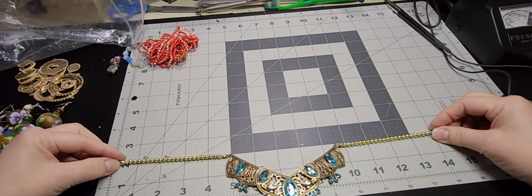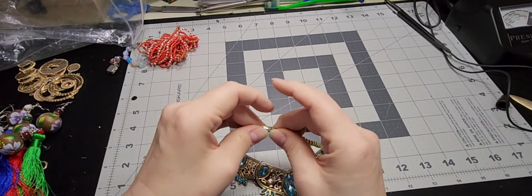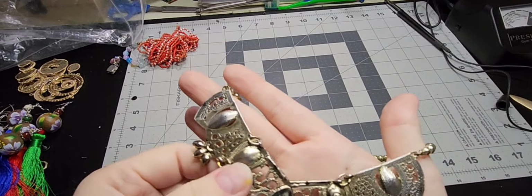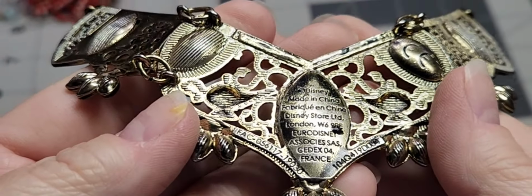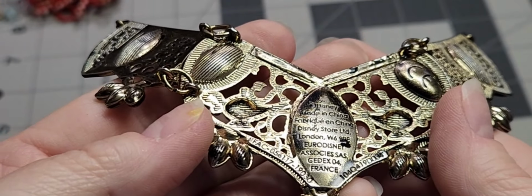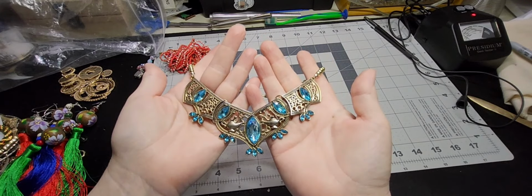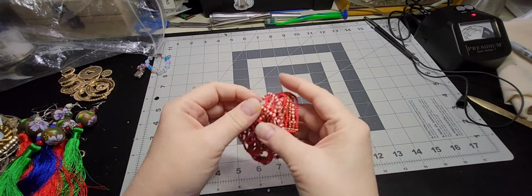So this is probably, with the V, I would say this is probably 15 inches. This reminds me of like a kid's Aladdin Jasmine type necklace. I mean, there's no marking. Oh, yes, there is. Never mind. It is Disney. It doesn't say which it's from, but it reminds me of Jasmine. So we're gonna do another kid's bracelet or necklace.